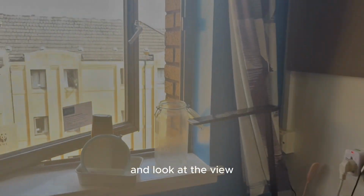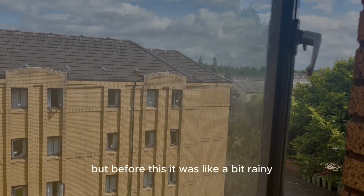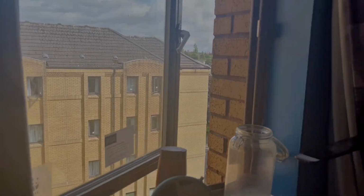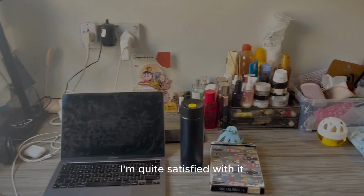And look at the view, it's so sunny for some reason, but before this it was a bit rainy. And that is all for the room. I'm quite satisfied with it.